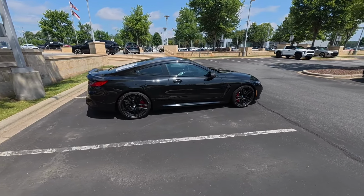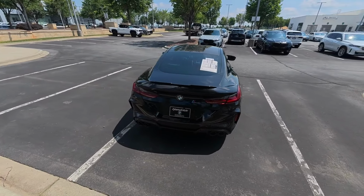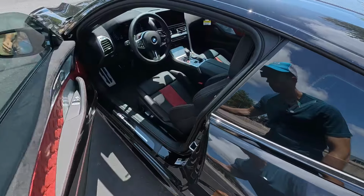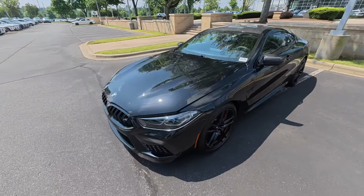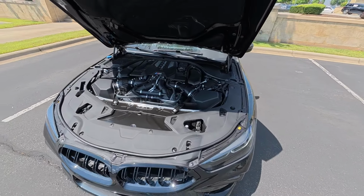So today, let's take a look at the 2025 BMW M8 Competition Coupe. This model is finished off in black sapphire metallic. MSRP is just over $157,000. Now for the coupe, this is the last model year to get this vehicle. The Gran Coupe and the Convertible are going to live on for the 26-year model.